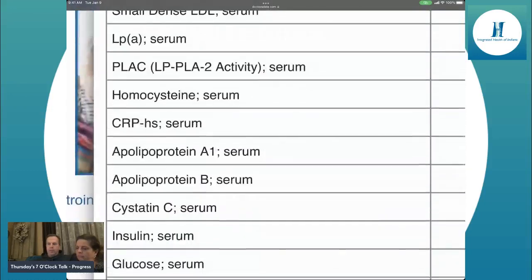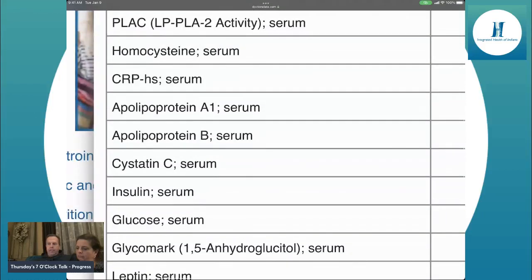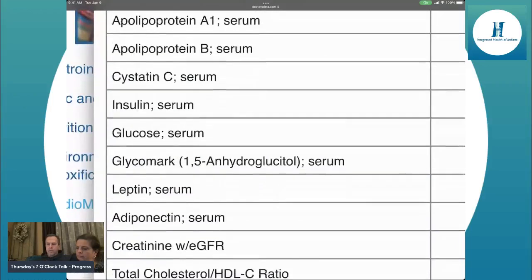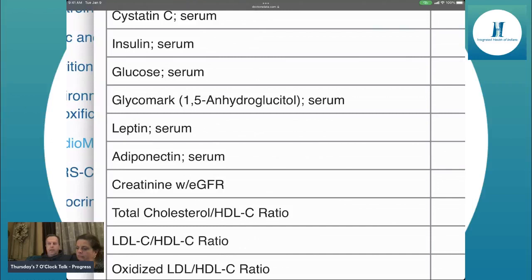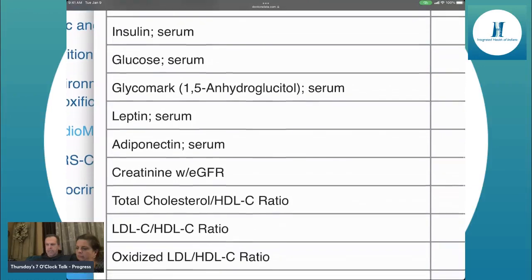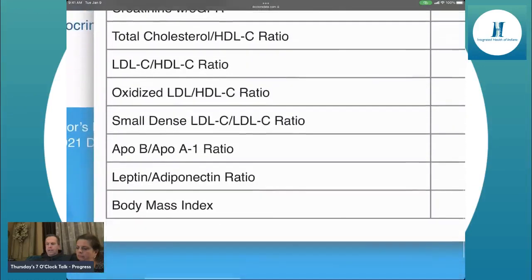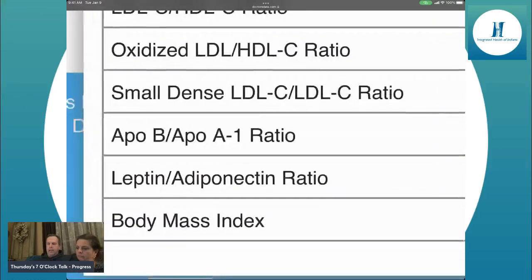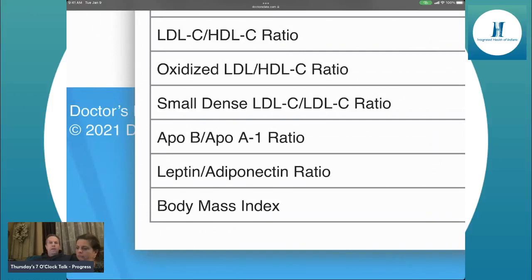Homocysteine is an inflammatory marker. CRP is an inflammatory marker. You get a look at your apolipoproteins. Insulin is in here. It does glucose. Leptin, which is leptin and ghrelin, help regulate appetite and satiety. And then we go all the way down and look at the last ones. We get a look at body mass index, but this ApoB to ApoA1 ratio, along with looking at your triglycerides to HDL markers, really tells us where you are at risk.